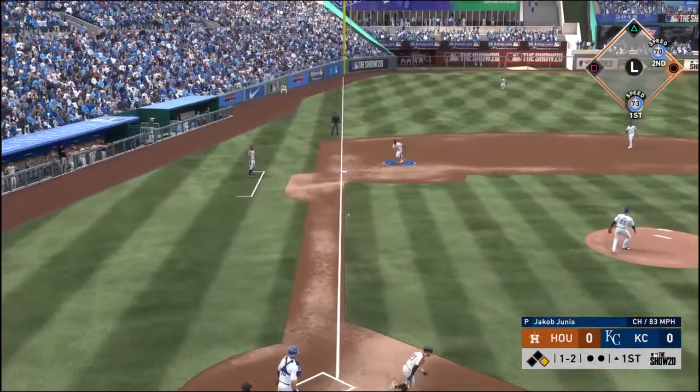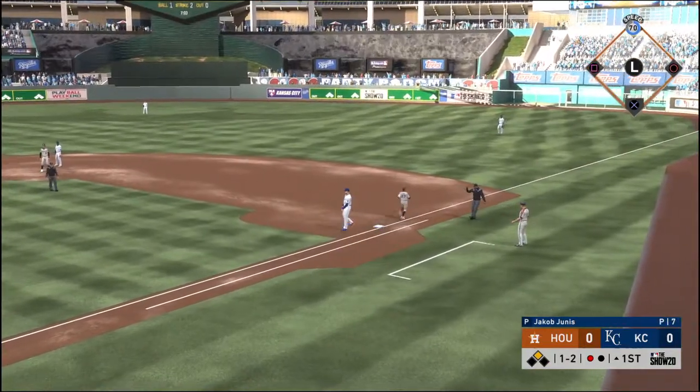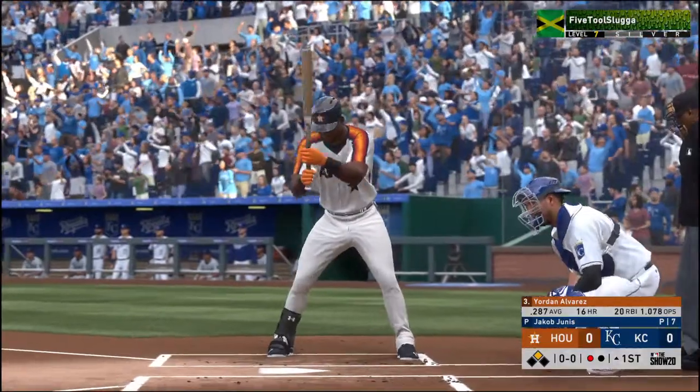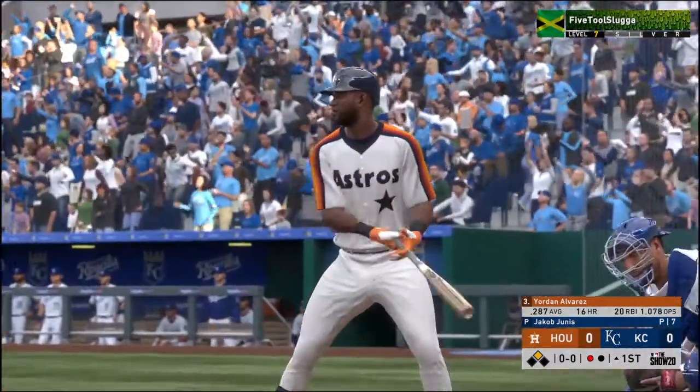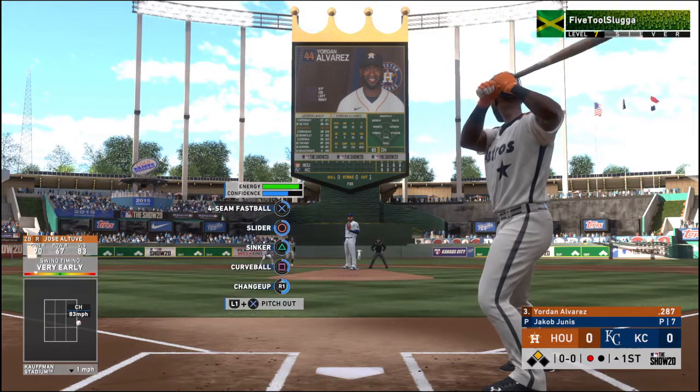A swing and a ground ball to third. And indeed, no look at second. He'll go straight to first and take his sure out. Coming to the plate now, Yordan Alvarez. And he could give his guys an early lead if he can come through here.